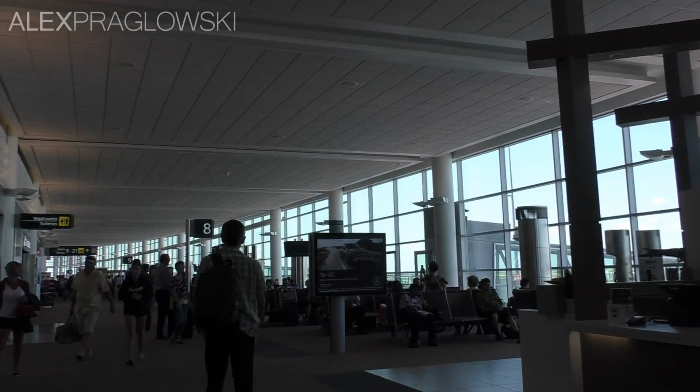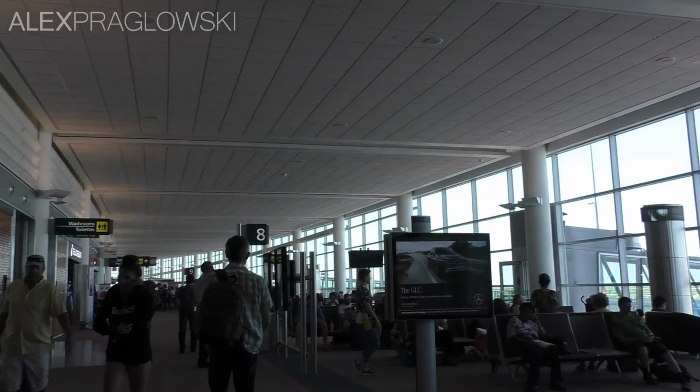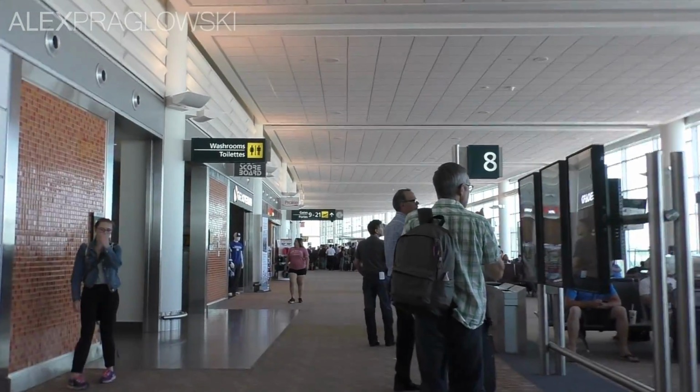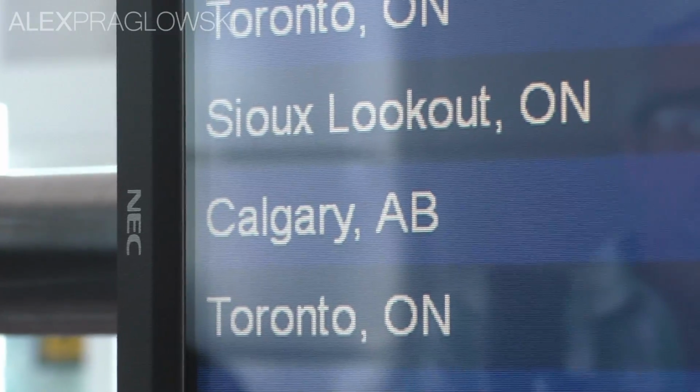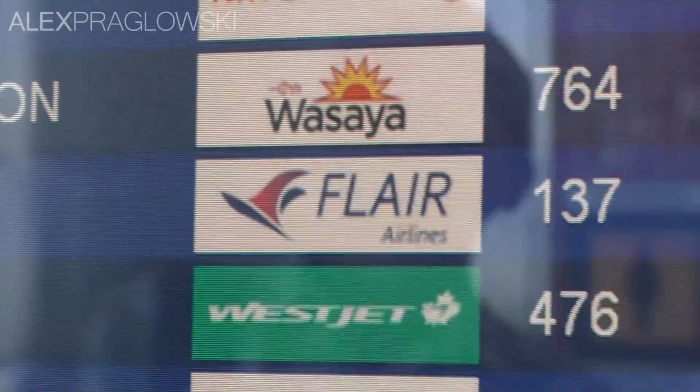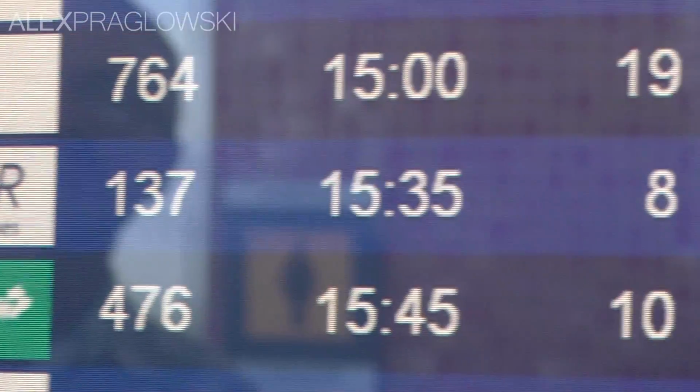In May last year, I found a fairly good deal between the two cities for $150 return, just to see what Flair was like and to cross the 734 off of my list. This was my first time flying through Winnipeg, and I have to say, they have a pretty nice terminal. It's easy to navigate, and there's tons of seating.